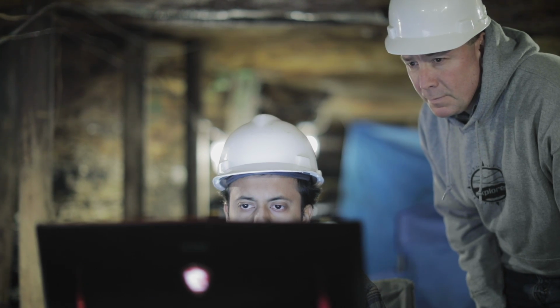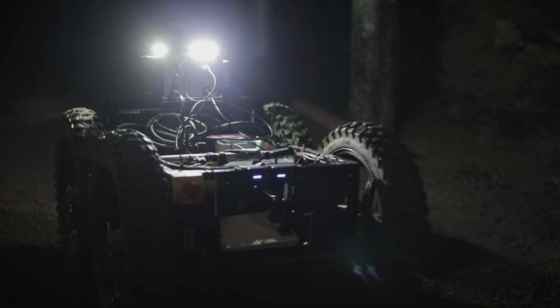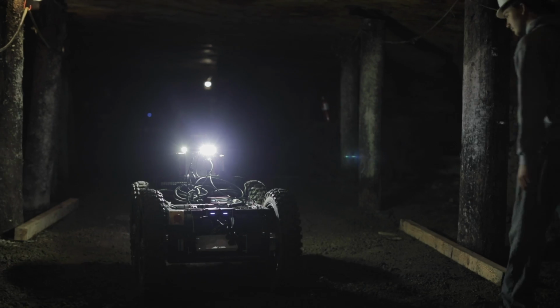So what are the end applications for these robots? The end application is mostly search and rescue. We've all heard stories around the world of miners being trapped. Sometimes it takes days, and sometimes it's too dangerous to send humans into that environment.